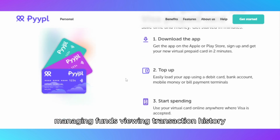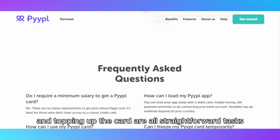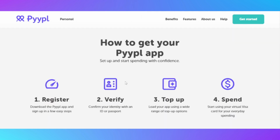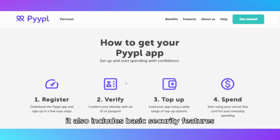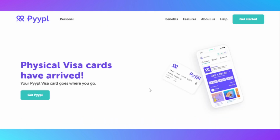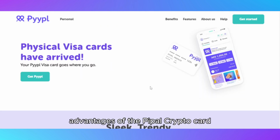Managing funds, viewing transaction history, and topping up the card are all straightforward tasks thanks to its intuitive interface. It also includes basic security features like PIN codes and the ability to freeze the card instantly if it's lost or stolen. One of the significant advantages of the Pyypl Crypto Card is its low barrier to entry.